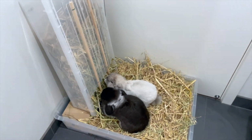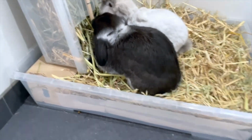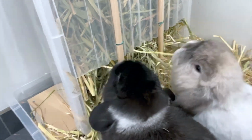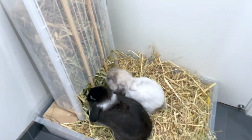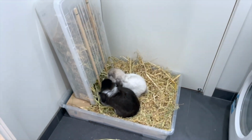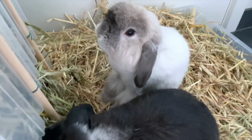And this is what their hay station or feeding station looks like when it's at full capacity. I'm about to change it now, but they've got lots and lots of hay here, and then they just poop and pee under there as well. I'll change this once a week, so it's definitely in need of a good change. And they sit and eat here always together, they do everything together.